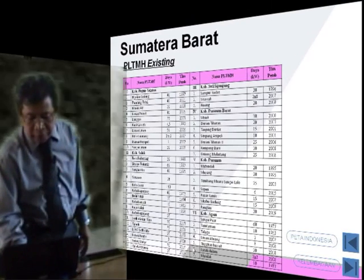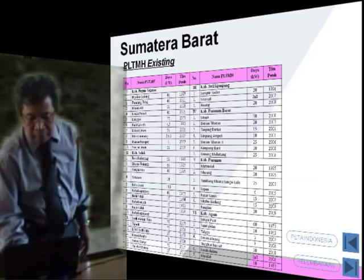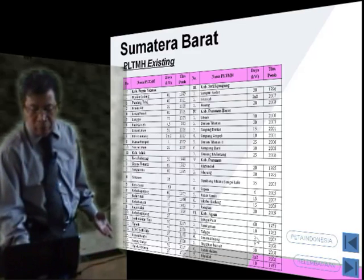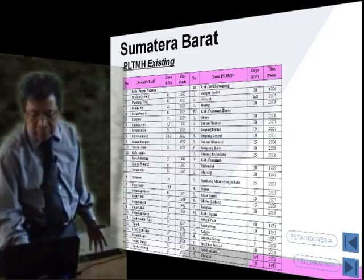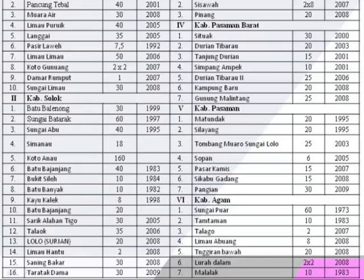Here, for example, in another place in Kabupaten Agam, we have Sungai Buar 60 kilowatt, we have also Telagu 2 kilowatt, even only 2 kilowatt is no problem. We have also Tenggiran Bawah 20 kilowatt. If you see the development of microhydro, it's nice because there is building in 2003, 2005, 2007, 2008. That means the development of building is good. We hope that not only the development of building, but the utilization is good also.